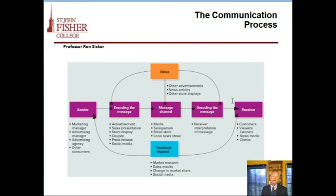One of the things that the sender tries to do is take away as much noise as they possibly can, so that when they encode the message, the receiver decodes the message as best they can. The key is the encoder wants the receiver to decode the way the message was encoded. But because of noise, personal biases, multitasking, flipping through channels, and doing all kinds of things when the sender is trying to communicate to you, oftentimes that gets in the way of proper decoding, and then your feedback also goes awry.